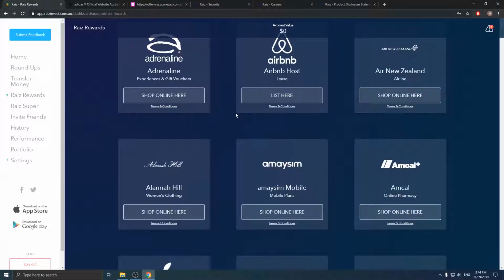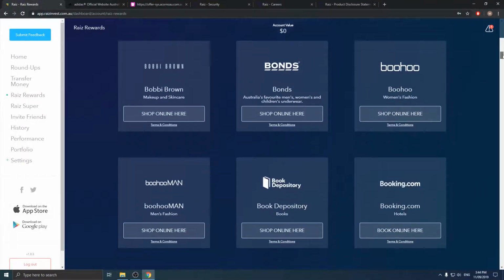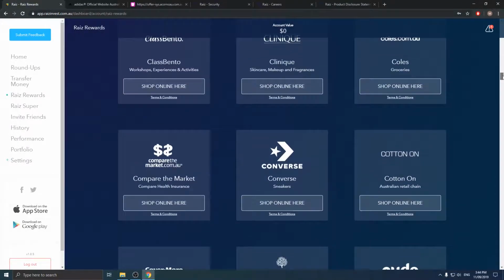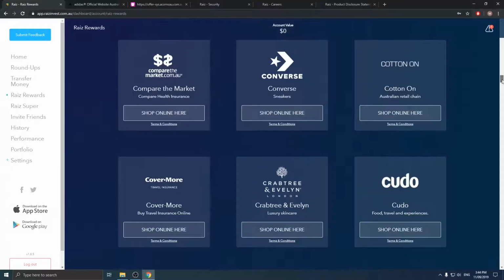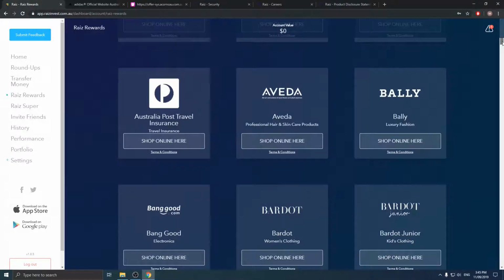Now, since I started, there weren't that many partners, but now you can see there's quite a large variety of partners available here. And some of these third parties are probably people you already shop with. But make sure you check out the terms and conditions to find out exactly how much will be invested into your account, so you're not shocked when something doesn't come through as much as you expected.